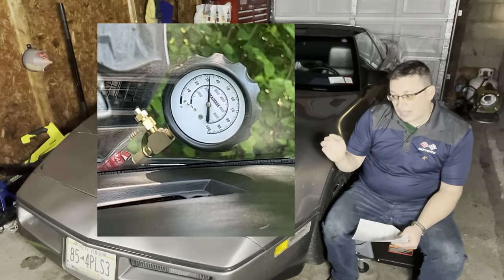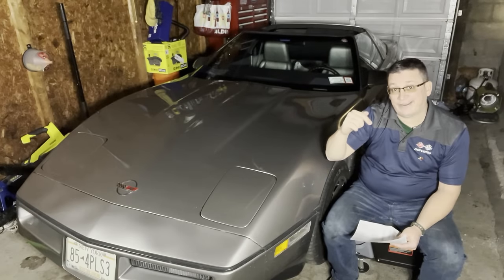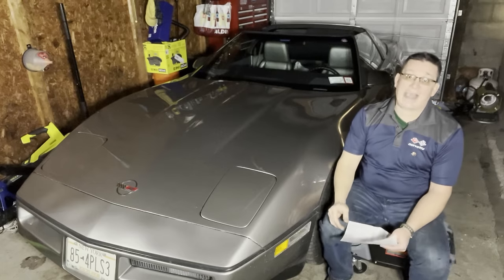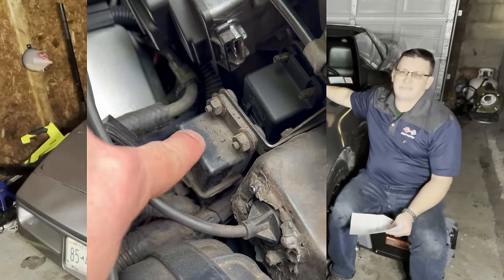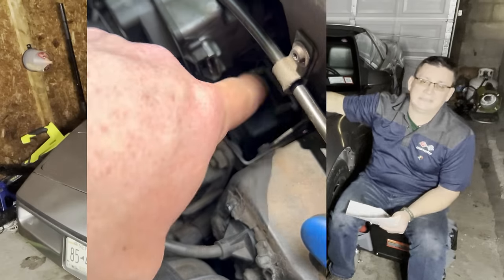Okay. Well, I put the key in and turned it to the forward position and it just came up like 2 PSI. So I'm like, seems like the fuel pump relay is bad. The fuel pump relay is located right on the firewall right over here. If you have a manual transmission, then your manual transmission relay is right in front of it, right over here.